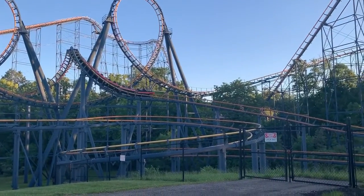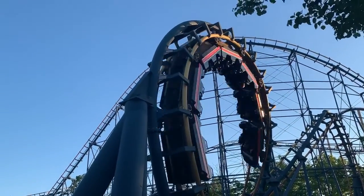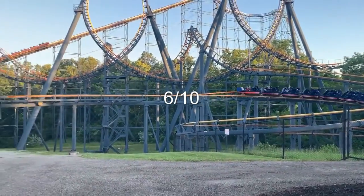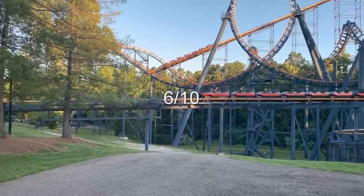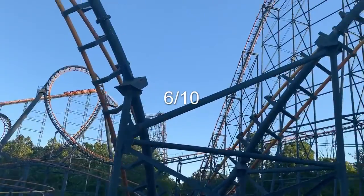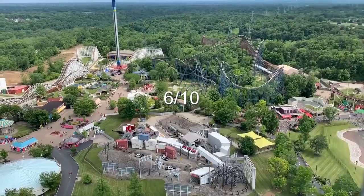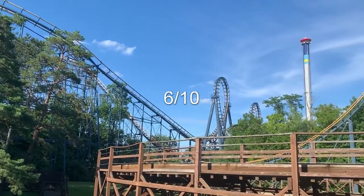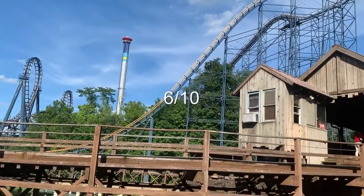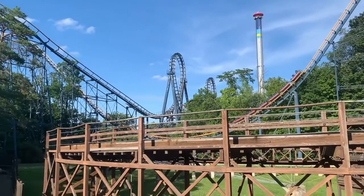So let's get to the rating. I rate this ride a 6 out of 10 because of the theming. There really is no theming at all. This coaster would really benefit from some theming. Another reason I rated it a 6 out of 10 is because the restraints are terrible. They're super hard aero restraints, but other than that, it's pretty good. The restraints are just a minor thing, but the roughness of the ride and the theming are the reasons I rate it a 6 out of 10.